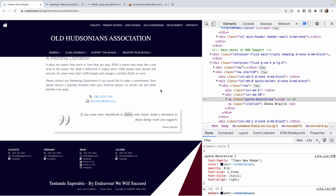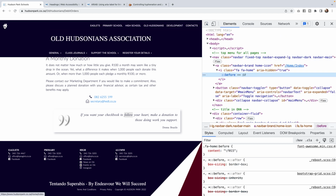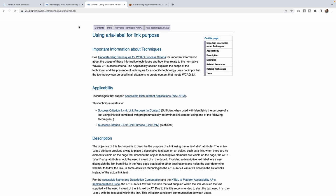Also in this design, that little home icon. Now I see we did use the Font Awesome icons up here, and this is for anyone who is generally using Font Awesome for the I class, the FA home icon. That's great to use, but especially in the A tag, what's going to happen is the I doesn't have any information pertaining to what this button is. So I think about when I try to design things, especially when it comes to web accessibility, the ARIA label for link purpose.